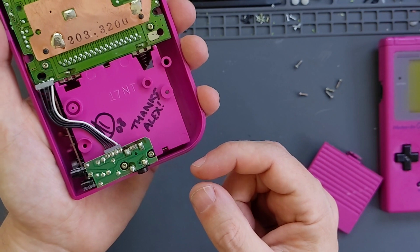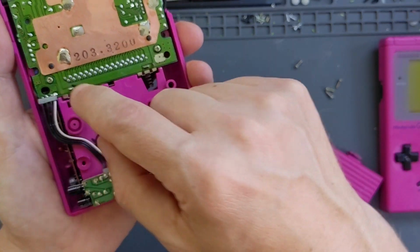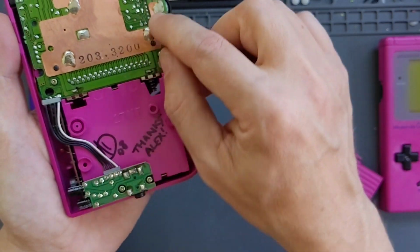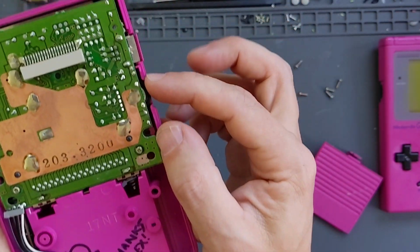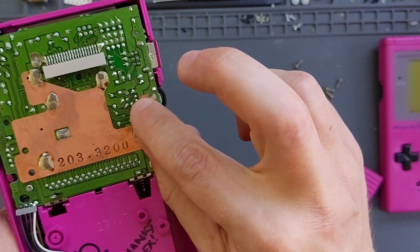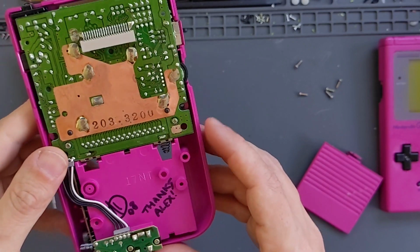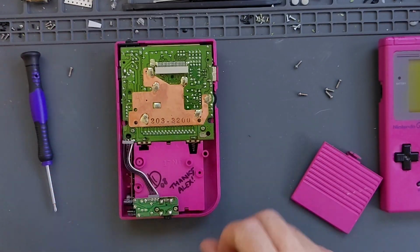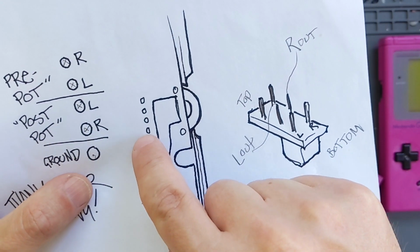So if you want a clean signal, you need to bypass this, and you need to just connect your output directly to the sound outputs, which are near this volume dial here. So you've got 5 points going down. Now I've got a diagram somewhere that explains it fairly well, so I'll see if I can find that. So we've got these 5 points down here.